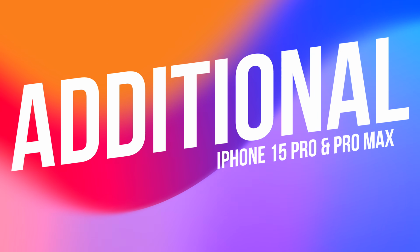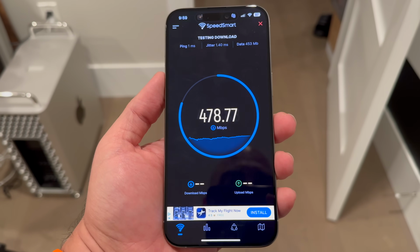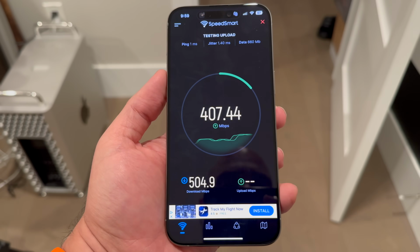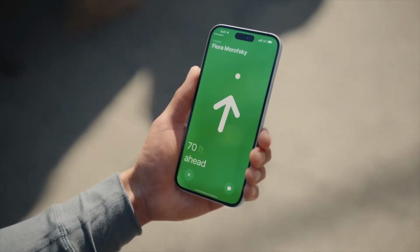The iPhone 15 Pro also picks up some additional features like Wi-Fi 6E, giving us an ultra-modern, fast Wi-Fi standard at 6 gigahertz, which also allows for 2 times faster AirDrop with other 6E devices. There's a Thread radio in the iPhone that will allow you to connect directly to Thread devices in your home without the need for a hub. That functionality is coming soon.